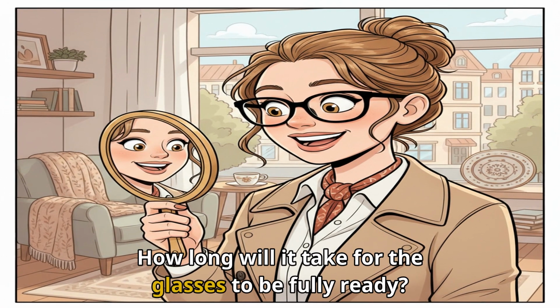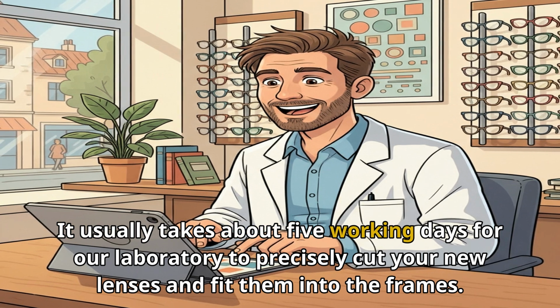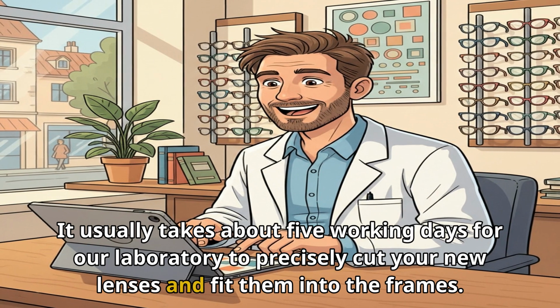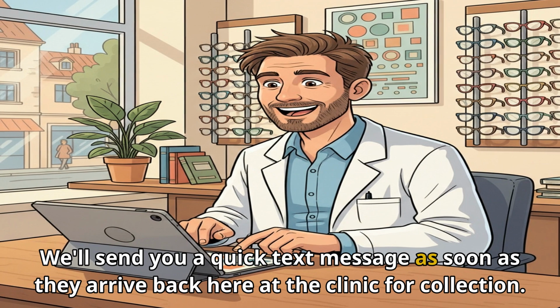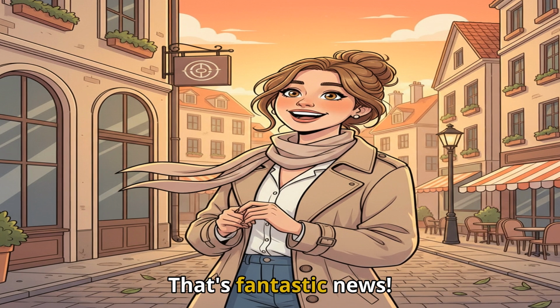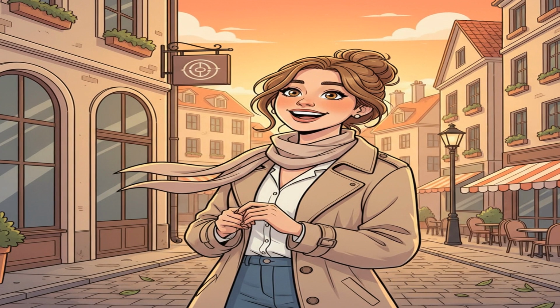How long will it take for the glasses to be fully ready? It usually takes about 5 working days for our laboratory to precisely cut your new lenses and fit them into the frames. We'll send you a quick text message as soon as they arrive back here at the clinic for collection. That's fantastic news. 5 days is really not too long to wait.